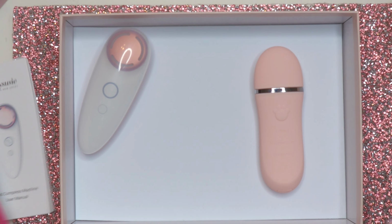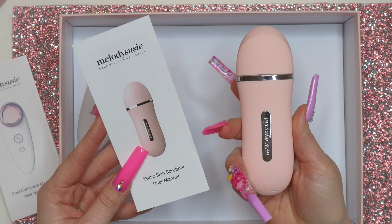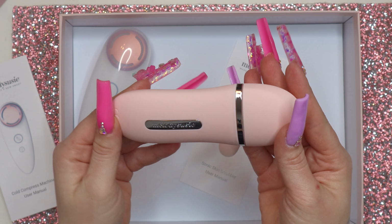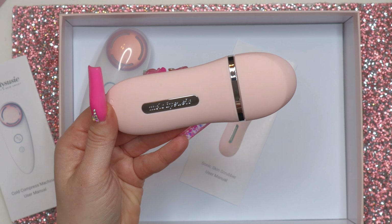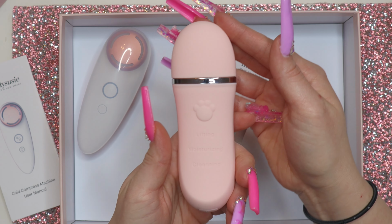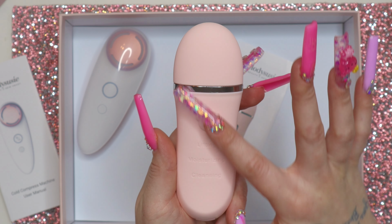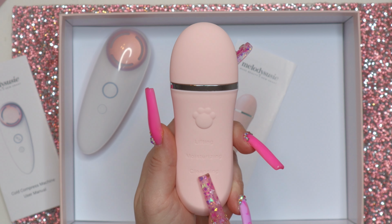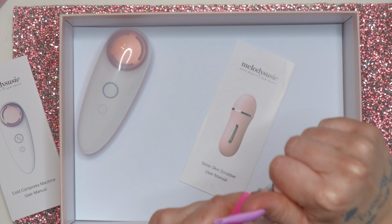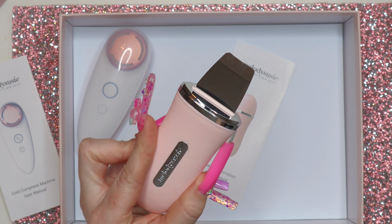So the next one I want to talk to you guys about is the Sonic Skin Scrubber. And this is what it looks like. It's all light pink. By the way, I love the color of the packaging in this. So it's all light pink and it says MelodySusie on it. And look how freaking cute this is. The on and off button is like a little cat paw. And there's 3 different modes on this. One is lifting, moisturizing, and cleansing. And when you open it up, this is what the tool looks like for your face.